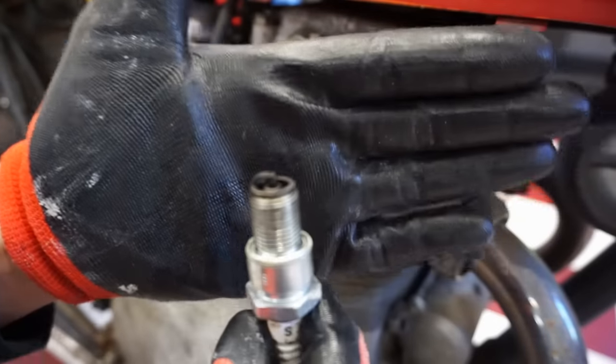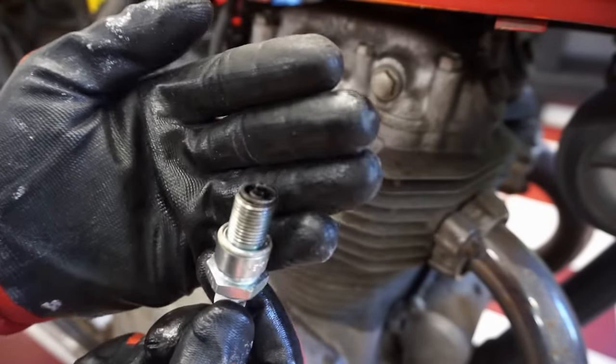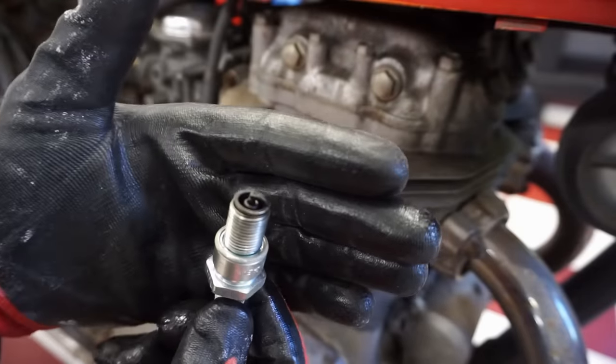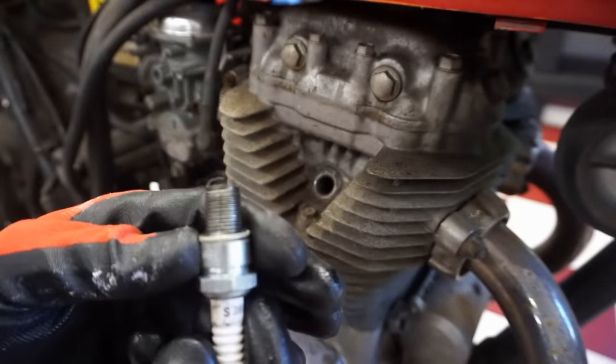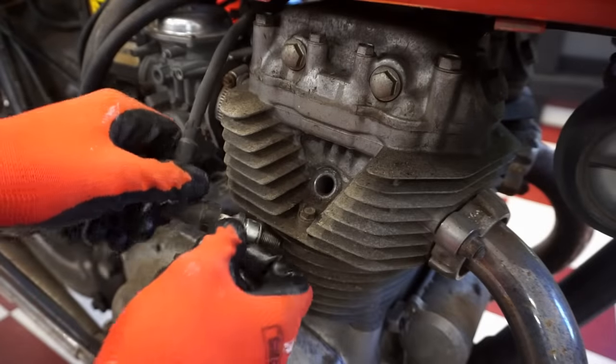Oh, it doesn't look that bad. Really no carbon buildup on it. Looks like it was running okay at one point. So that's good. Put this here for now.